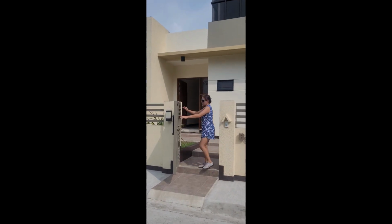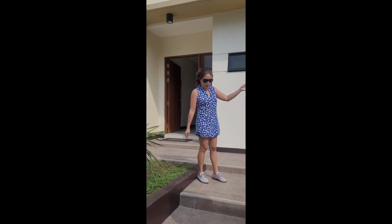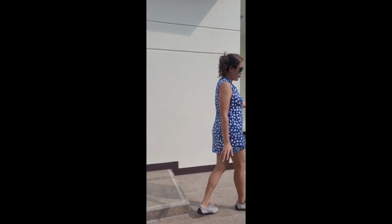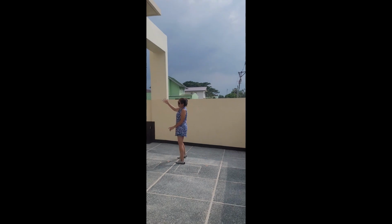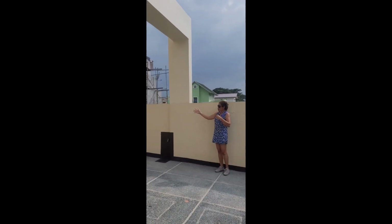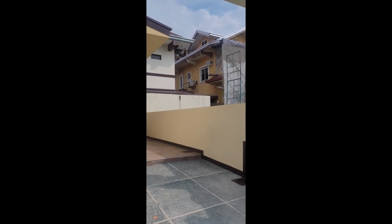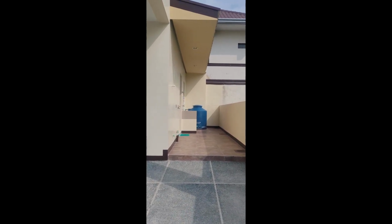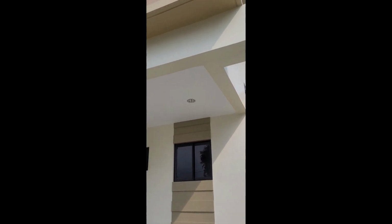Okay. So this is a two-car garage. So ito po yung ating garahe. Ito po siya. And then pag doon banda, pag inikot natin, meron siyang service area. Ayan. So malaki po ang service area. About 2 meters po yung kanyang pinaka width ng service area natin. So again, this is a two-car garage. Two-story house, two bedrooms po tayo sa taas.